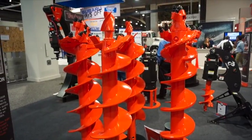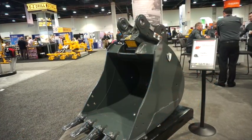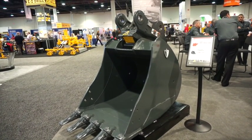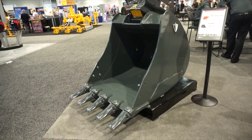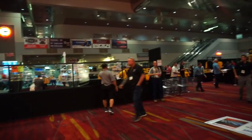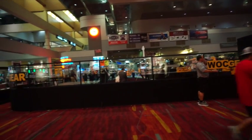These are Pengo construction augers, and they're quite lovely. Need a scoop? I'm sure it has a fancier name than that. This is Paladin Powerful Attachment Tools, and it's big. You don't have to go home empty-handed from World of Concrete. There is gear here, there are shirts, there are toys. You can have a wonderful time just shopping.